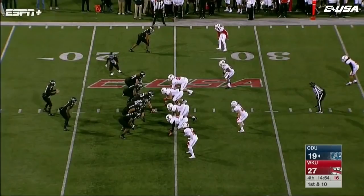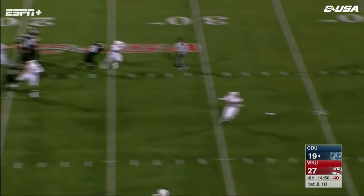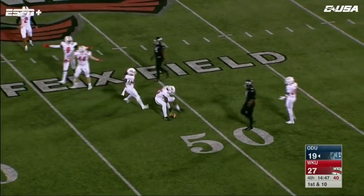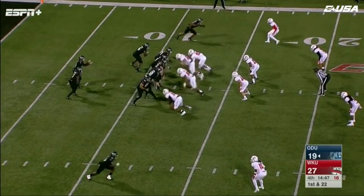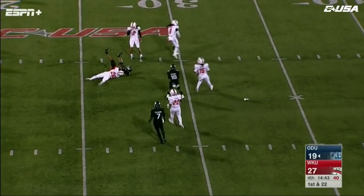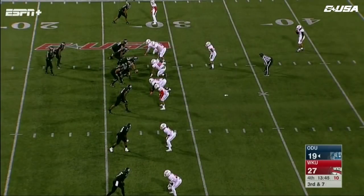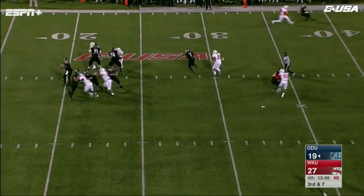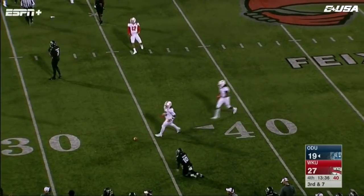One-on-one coverage at the bottom of your screen for LaRusso to work with, and he will throw. It's in traffic, almost intercepted by Ben Holt. It pops up, he looks for the flag. A flag is thrown. LaRusso over the middle, drills one in to Jonathan Duhart. LaRusso with a clean pocket, looks for Fulgham, and he drops it.